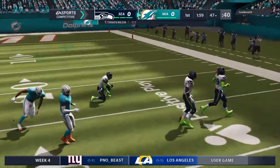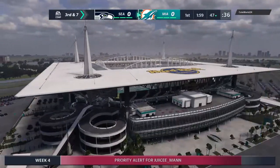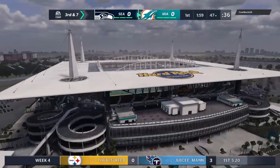That's going to be knocked away and incomplete. Preston Williams, the intended receiver. And that takes us from 2nd to 3rd down.